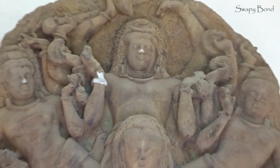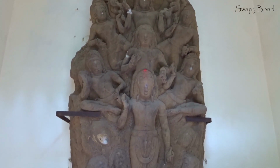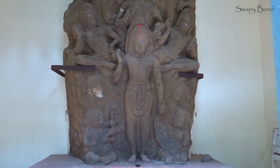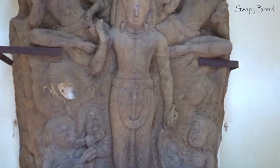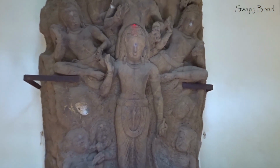Protected by the Archaeological Survey of India. It's a national monument, but it doesn't look that well protected here, but they're doing their best to keep it safe. I'll tell you the reason why it is present here and not in a museum. But first, let's see this sculpture closely.